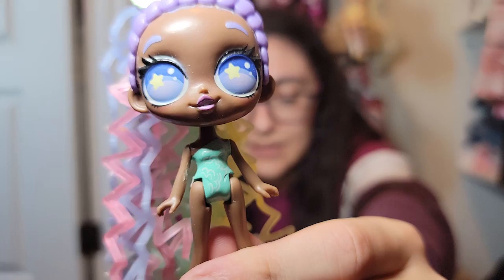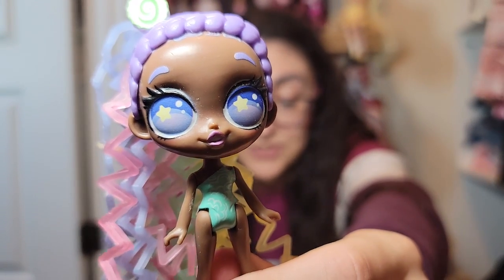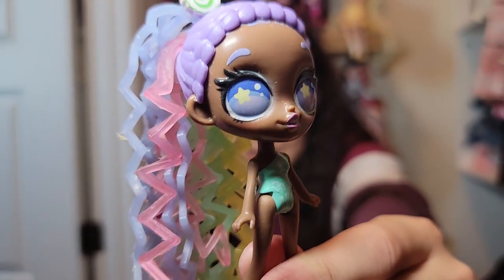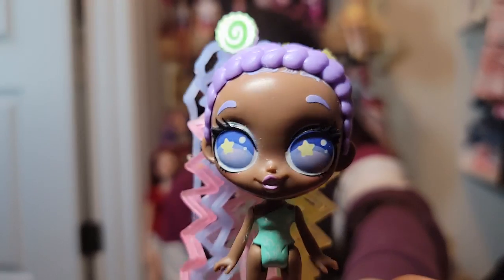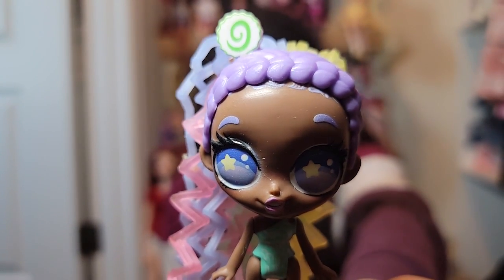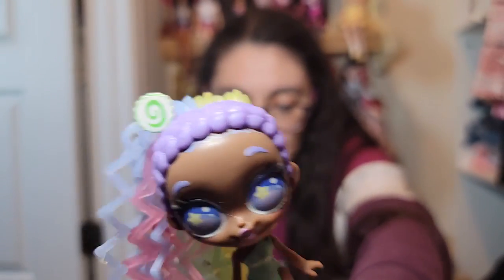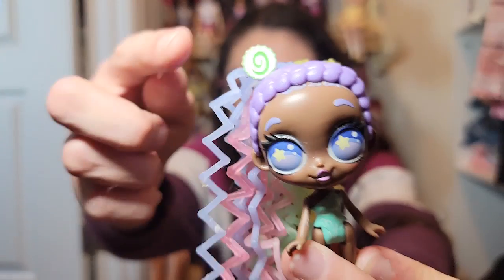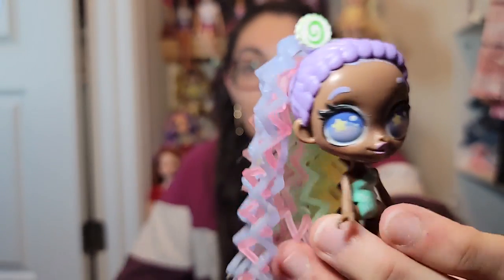She has blue eyes in a couple of different shades with big stars. She has also the same molded mascara and eyeliner around the eyes, light purple eyebrows. She does have some painted edges kind of hiding under there. Her hair, for the molded part, kind of looks like it was braided into a headband around the hairline. She has a little Naruto swirly hair clip holding the hair back.